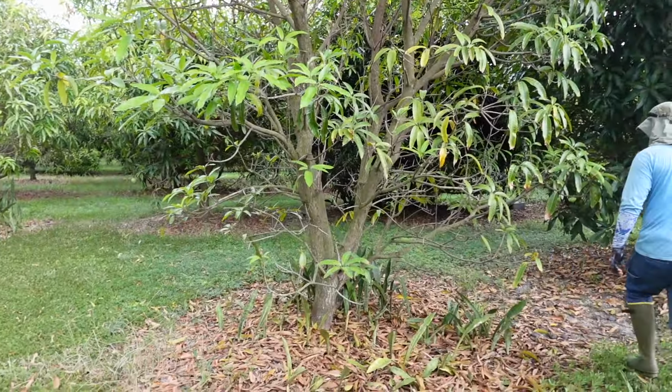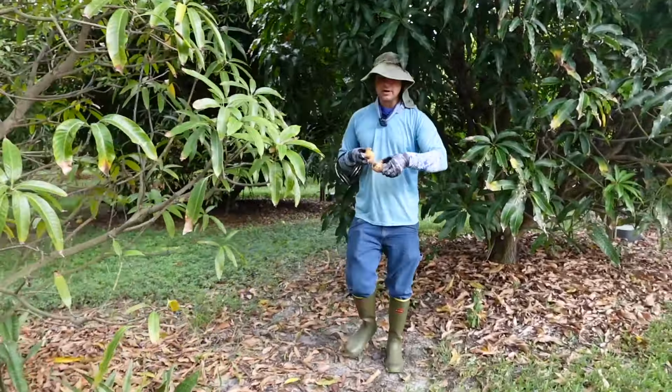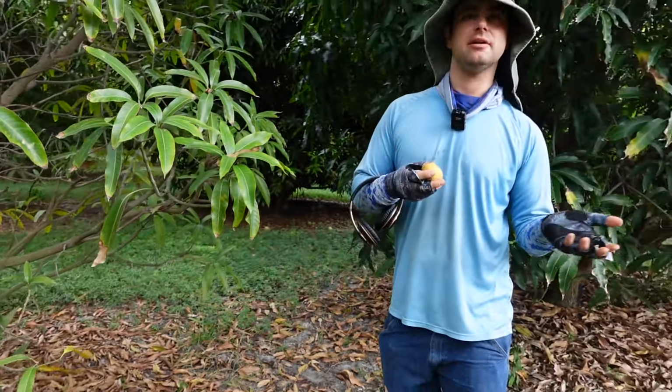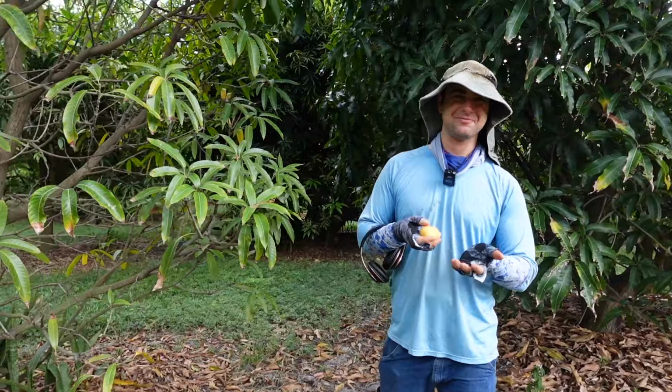Oh, here's one that's on the ground here. So this one's a little larger. This is about as big as they can get. They usually bear in clusters, so we'll get a bunch of them. And if I get to pick one, I end up picking several at a time.